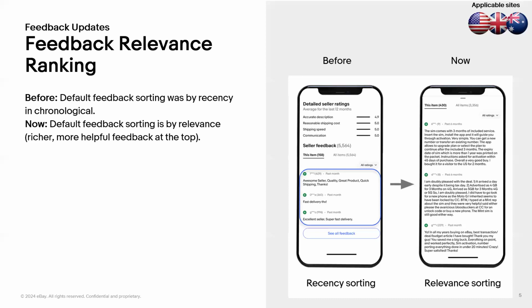Okay, let's start with the buyer experience enhancement first. In the next few slides, I'll be sharing updates regarding the feedback. The first update is about the feedback sorting. Previously, the feedback was sorted by default according to the recency of the feedback, and now it will be based on relevance. Therefore, if the feedback is longer and richer in content, it will appear at the top of the feedback section.